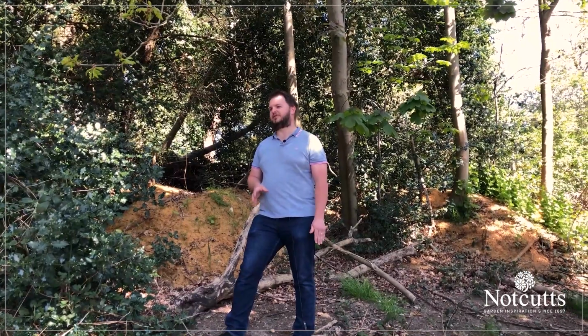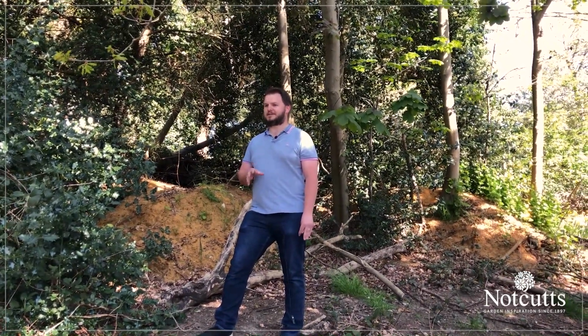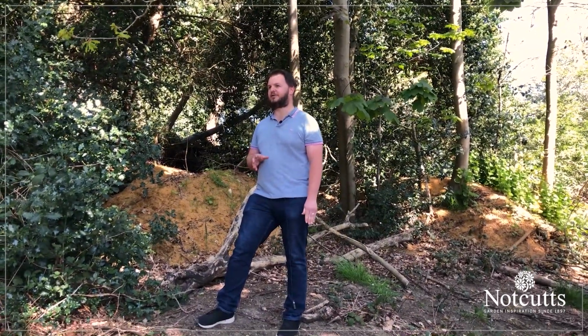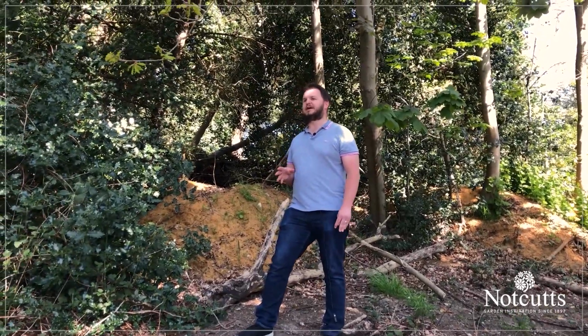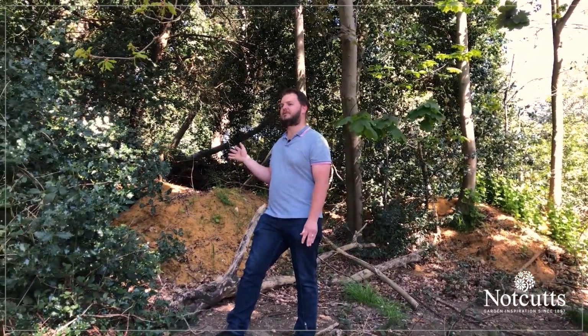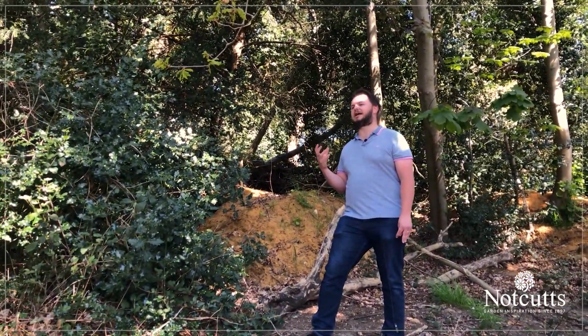So we spoke earlier about the main entry and exit point of the badger set, but it's not just there that the activity happens. Most of the woodland walk under the ground has got lots of interconnecting tunnels that the badgers use during their daily lives. Every now and again, an additional entry and exit point pops up, and you can see that behind me. Not as large as the initial mound, but you can still see that orangey yellow soil where there's lots of activity as they're digging up the soil in order to get in and out of their set.